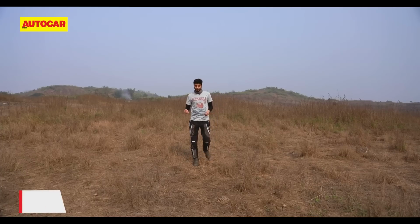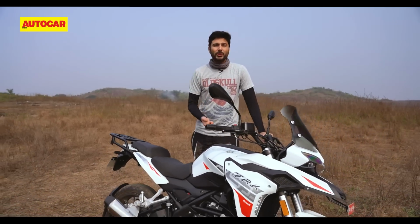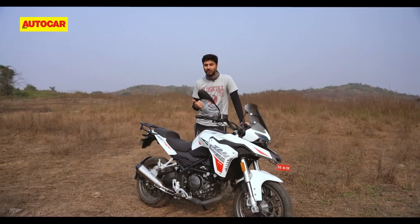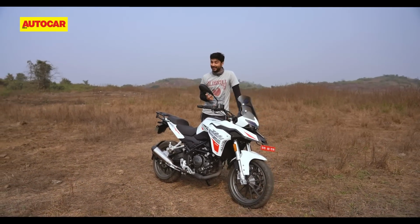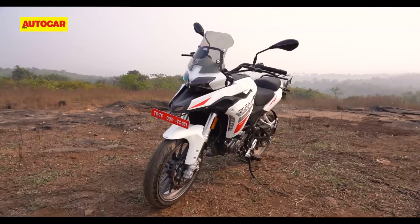It's taken long enough, but adventure bike buyers on a budget are finally starting to get spoiled for choice. A couple of years ago, the Royal Enfield Himalayan was your only real option at this price point. But today you can choose from the likes of the KTM 250 Adventure, the freshly launched Yezdi Adventure, and this, the Benelli TRK 251.